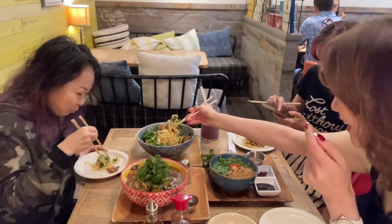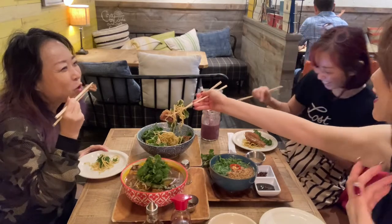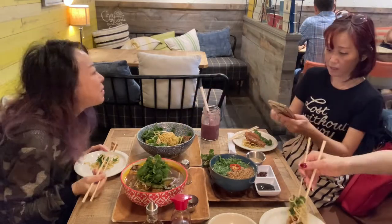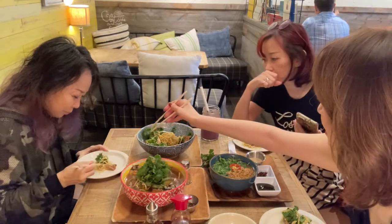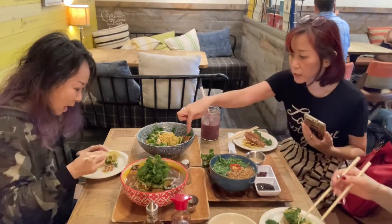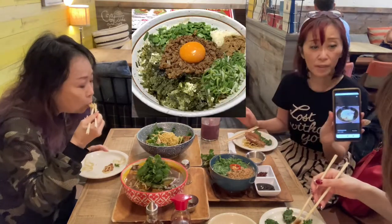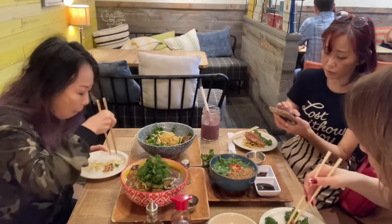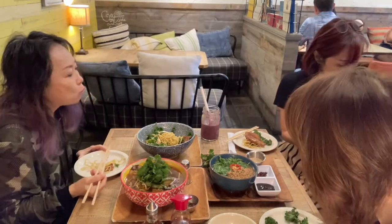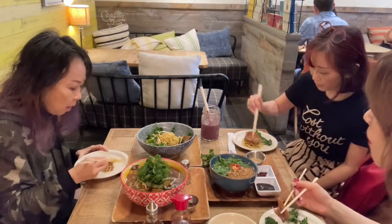Oh, this is so crispy. Fatty and crispy. Do you love it? Did I pronounce that wrong? It sounds really cute. It's been so weird. In Japan, they don't use this kind of pork. This is simple. In Hawaii, it has to be really meaty. We like meat.